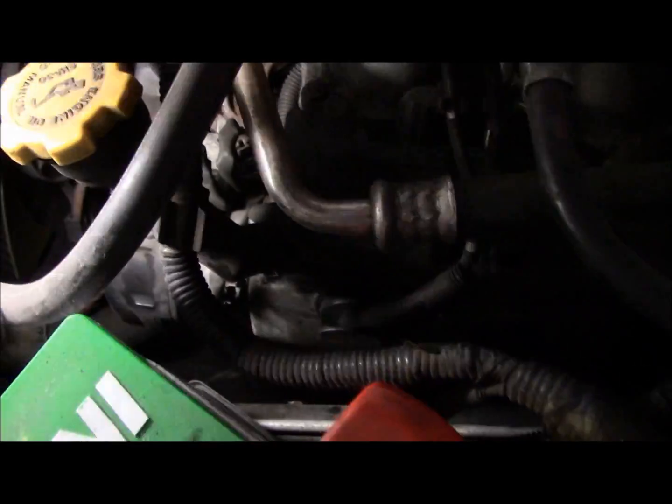off, all that oil that's laying up inside this cover here is going to drip down all over the engine and down onto the floor. So, all right, let's get set up and we're going to get started here.